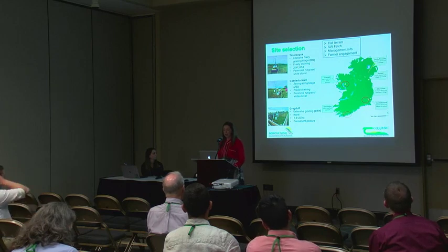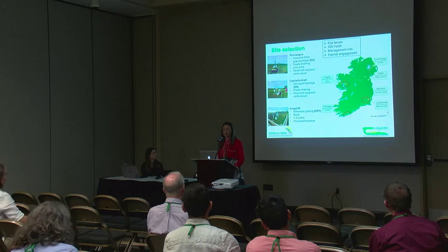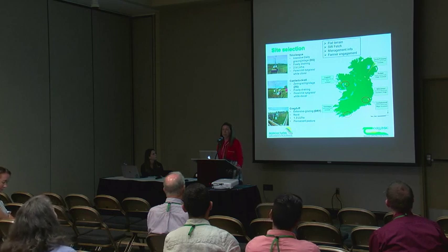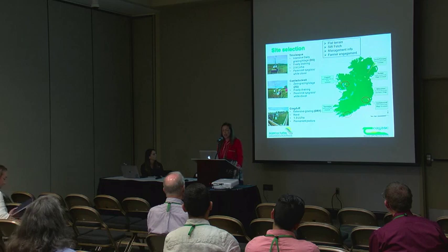The first one was an intensive dairy site used for grazing and for silage production. The eddy covariance tower was situated in the milking platform. This site was one of our freely draining catchments, stocked at 2.9 livestock units per hectare, so a high stocking density. And the sward was made up of perennial ryegrass and white clover.